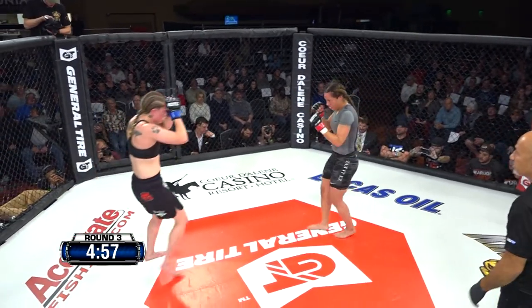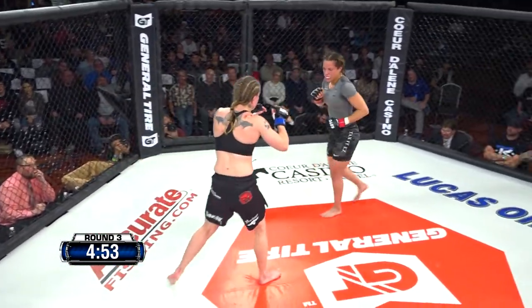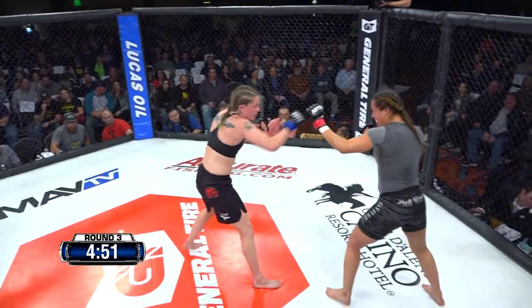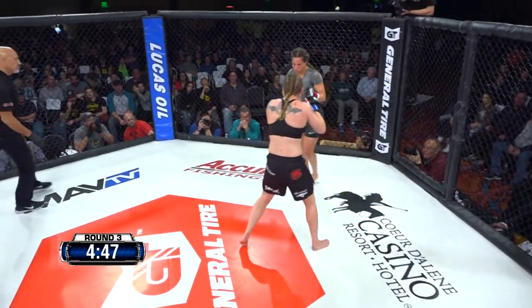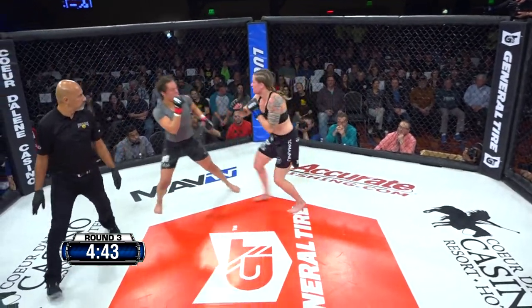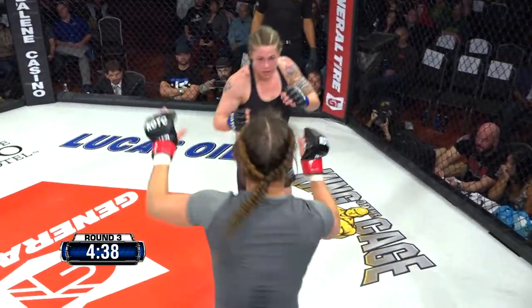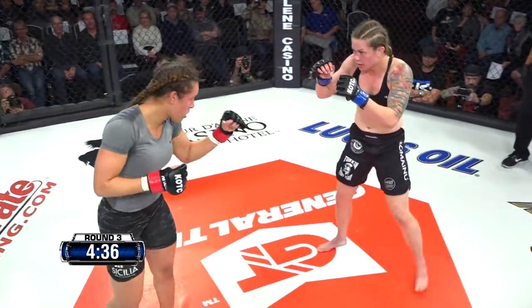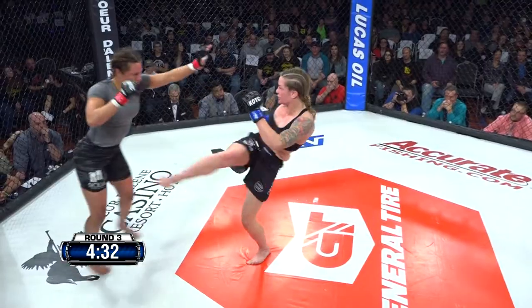Tom Supnett, our ref for this matchup, as we head off into round three. It's been a war between these two. Elizabeth in the red gloves, and of course, Nicole Johnson in the blue tape gloves. Nicole continues to move in. Elizabeth not backing up. Great head movement by Elizabeth, getting out of harm's way and being able to land those shots in the midst of things.